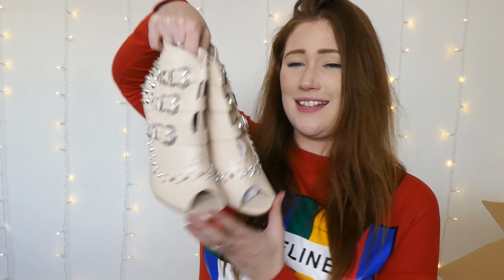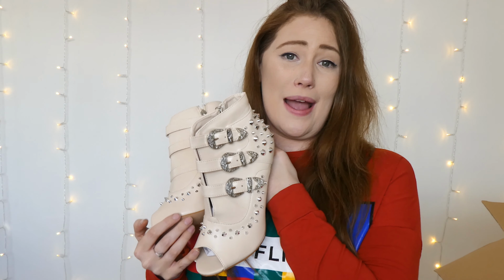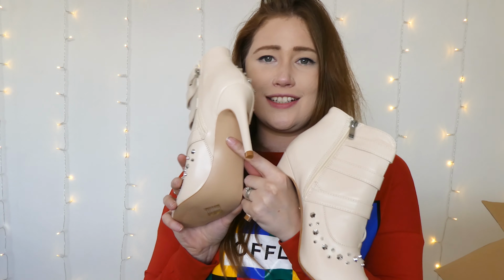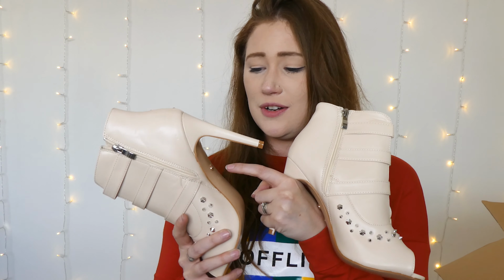So this is the pair together, and what are we thinking? I think these are amazing. And I've just noticed Ideal Shoes do actually do this underneath on their shoes, which is really, really cool. It's just an I and a D for Ideal Shoes, obviously. But yes, look at those. They're stunning. I'm sorry, but they are extra and stunning.